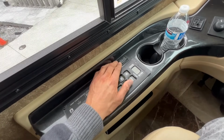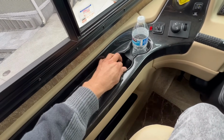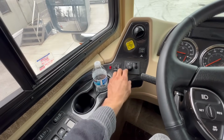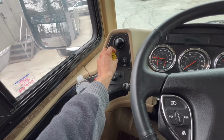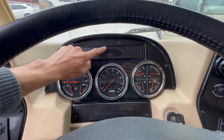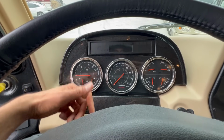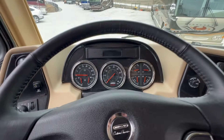Then you've got your dual stage exhaust brake located right here. Very convenient dual cup holder setup with a nice rubberized material that you can easily take out and clean in the sink. Mirror controls. You've got your headlight control here. You've got your air brake control. You've got your little digital dash control. It's got a little digital screen, just a small one up here. It'll show you like a checklist of all the things you need to check before you take off. Your miles, trip, and a couple other useful information bits such as engine temperature and things like that.